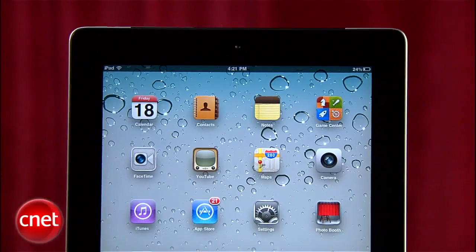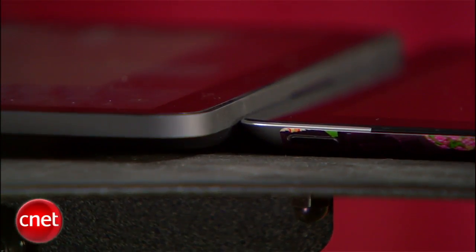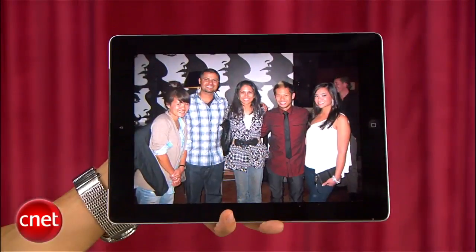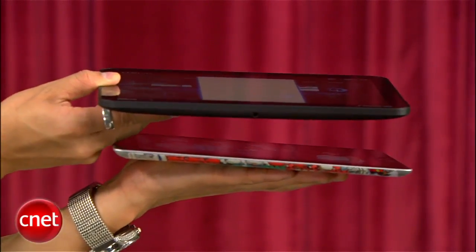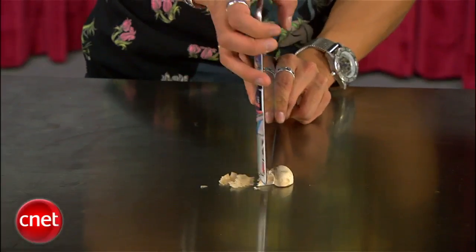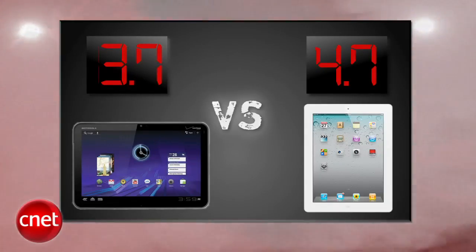Apple has really outdone itself with the design for the iPad 2. It's almost half as thick as the Xoom. At 1.3 pounds, it feels a lot lighter, and it's really a marvel to hold. You might think we're drinking the Kool-Aid, but this is hands down the slimmest and most elegant tablet design we've ever seen. Plus, it's really thin enough to cut vegetables. The iPad gets a 4.7, and the Xoom gets a 3.7.